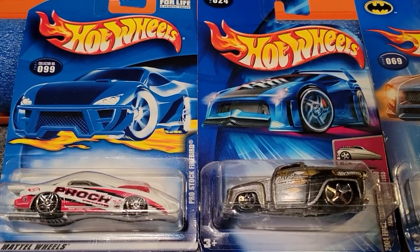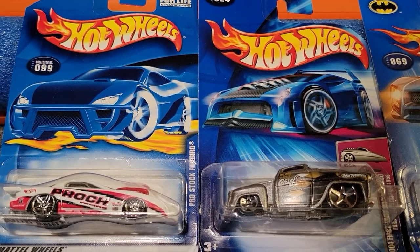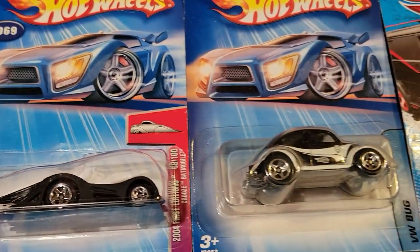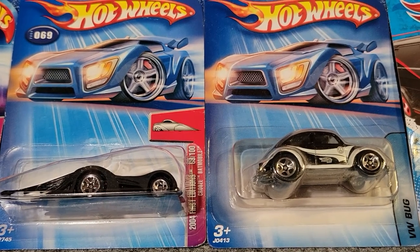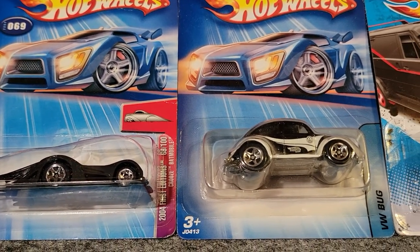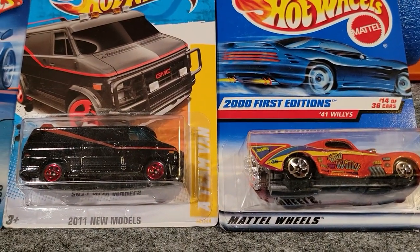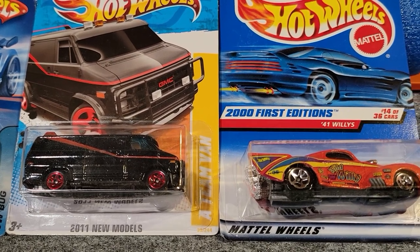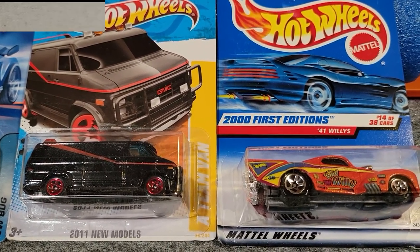Here's our next six. First up, Pro Stock Firebird. And we've got the hard-nosed Chevy 1969, looks like a tuned edition. Then we've got one of the most interesting Batmobiles. It's called the Cruise Batmobile. And then a Volkswagen Bug. Then we've got Mr. T in the 18 van. And finally, the 41 Willys. That car is called Wild Willie.